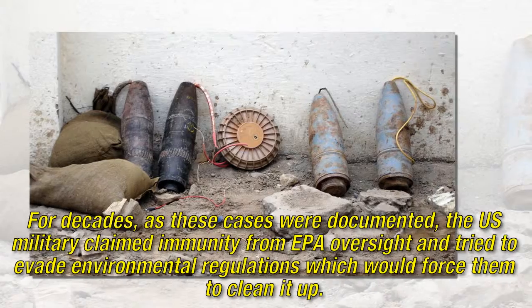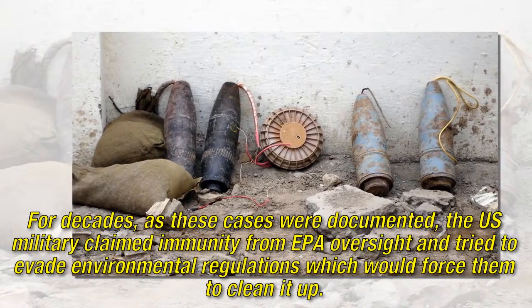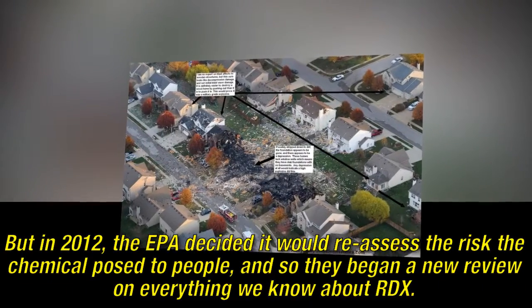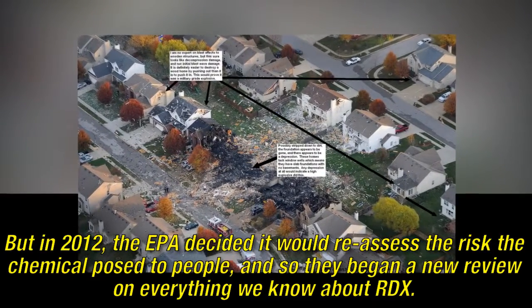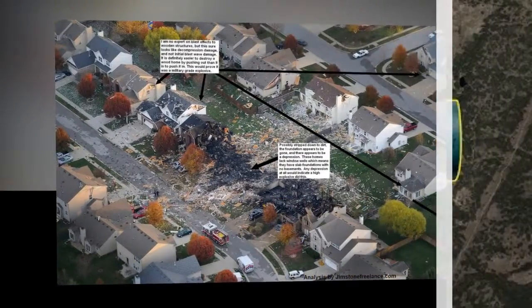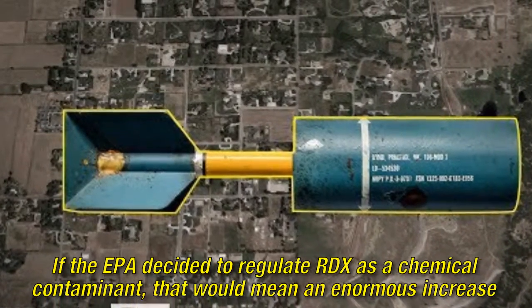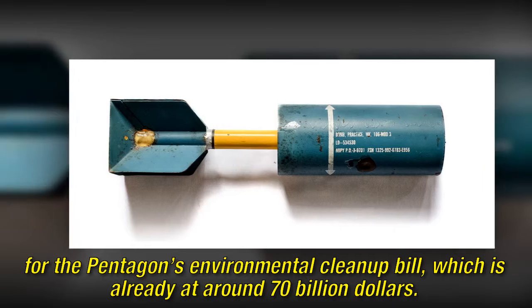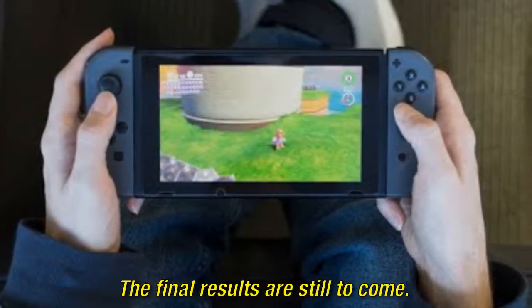For decades, as these cases were documented, the U.S. military claimed immunity from EPA oversight and tried to evade environmental regulations which would force them to clean it up. But in 2012, the EPA decided it would reassess the risk the chemical posed to people, and so they began a new review on everything we know about RDX. If the EPA decided to regulate RDX as a chemical contaminant, that would mean an enormous increase for the Pentagon's environmental cleanup bill, which is already at around $70 billion. The final results are still to come.